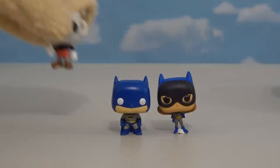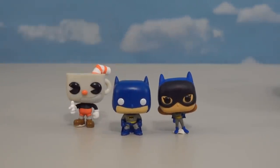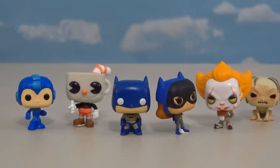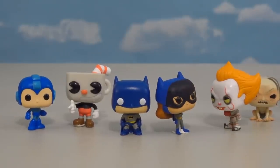And these guys even look great when you start putting them next to the other figures found in these boxes. Oh man, what a great lineup. Oh my gosh, it's the Joker. I'm sorry, the who? Take this, Joker.